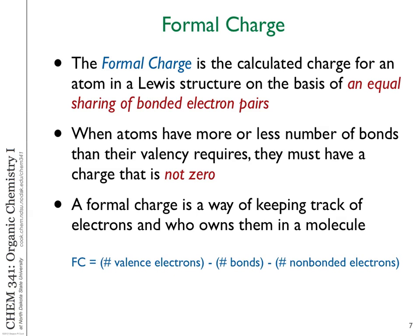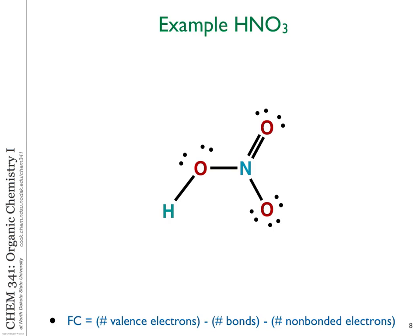Formal charge is the number of valence electrons for that atom that you would start with, minus the number of bonds to that atom. And I think your book describes that as half the number of shared electrons. I think it's much easier just to remember the number of covalent bonds. And then minus the number of any non-bonded electrons. So this shouldn't be new to you.